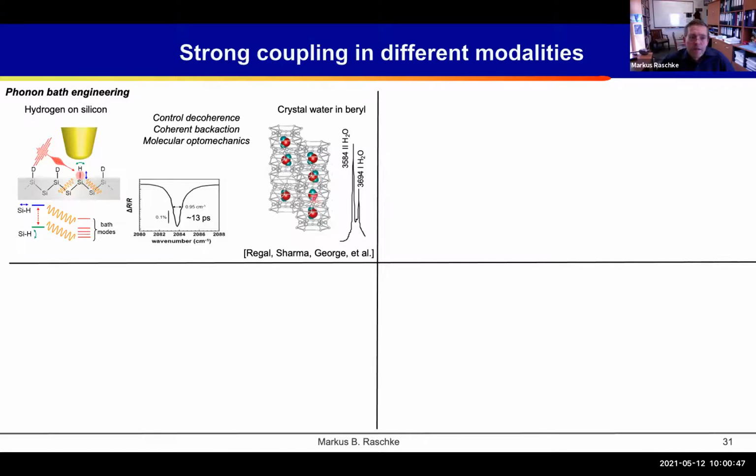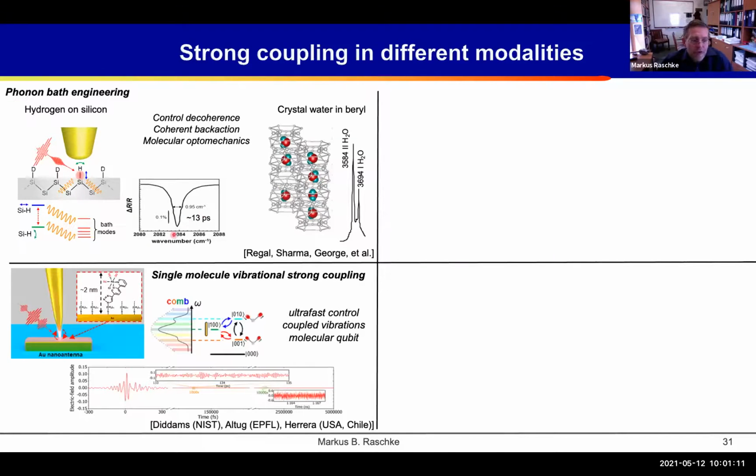These are water molecules in beryl, a natural mineral which has these open pores. So going to small molecules which are weakly coupled to their local chemical environment, you can imagine that you fully take advantage of these very long, radiation-damped molecular oscillators in a solid-state environment. Other directions are carbonyl oscillators in ruthenium metal carbonyls.